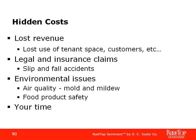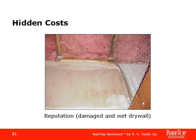Some more hidden costs: you lose the tenant space. I mean, that's just money we're throwing away. We also have legal and insurance claims for when somebody's products get damaged. You may have a customer slip and fall. Not to mention environmental issues, I mean, with the air quality, mold and mildew. We all know about food product safety. And I think one thing more than anything else, our time. Those are all going to be hidden costs associated with this.